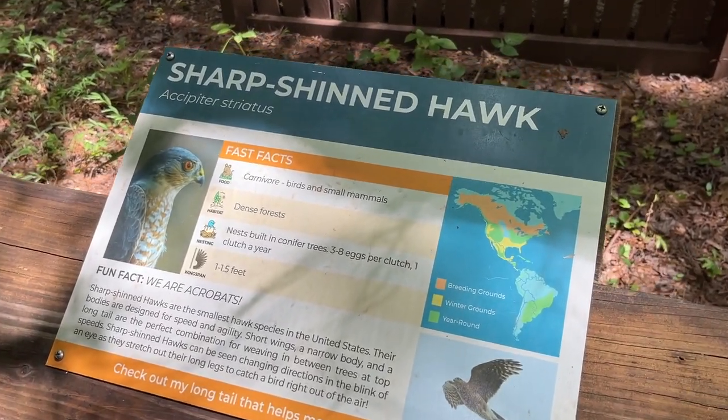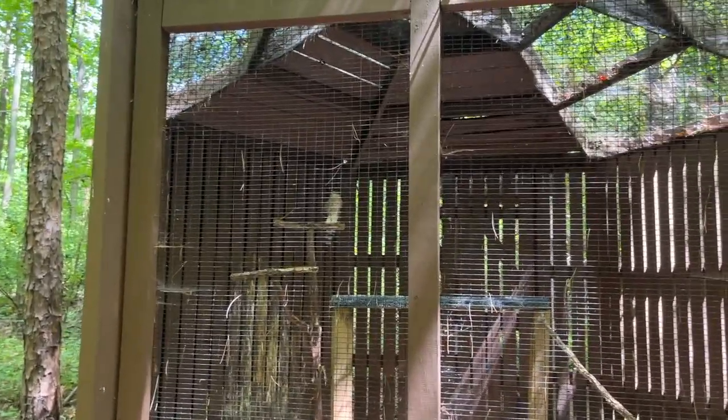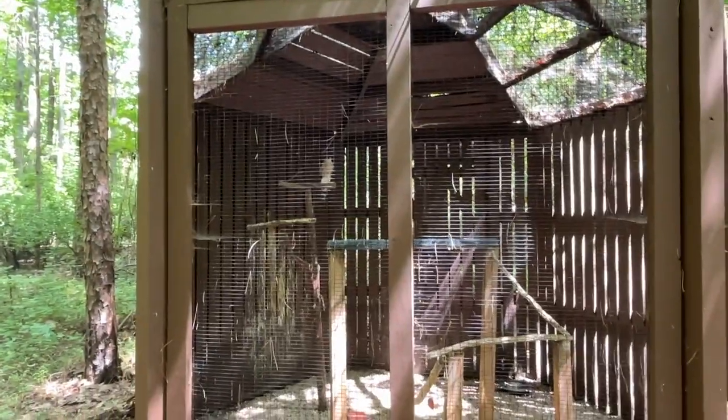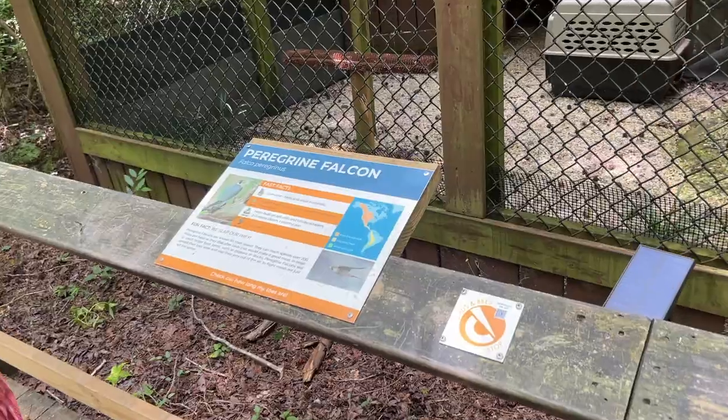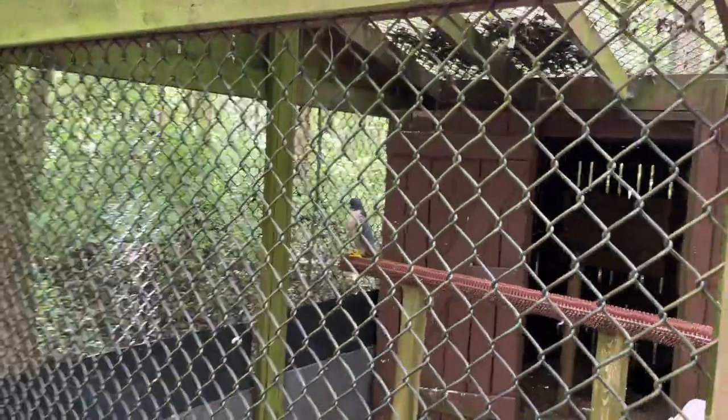Here we have sharp-shinned hawk. And he's a little guy over there. Let me zoom in. He or she. Here we have peregrine falcon, and it's over here.